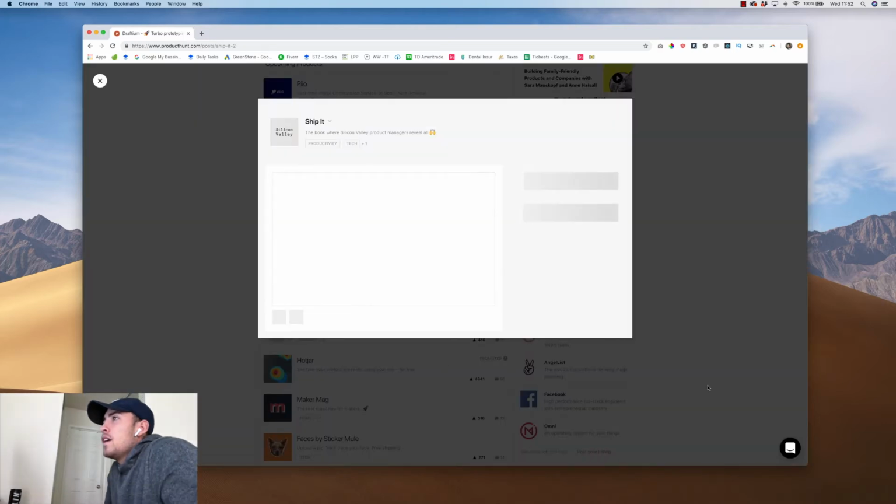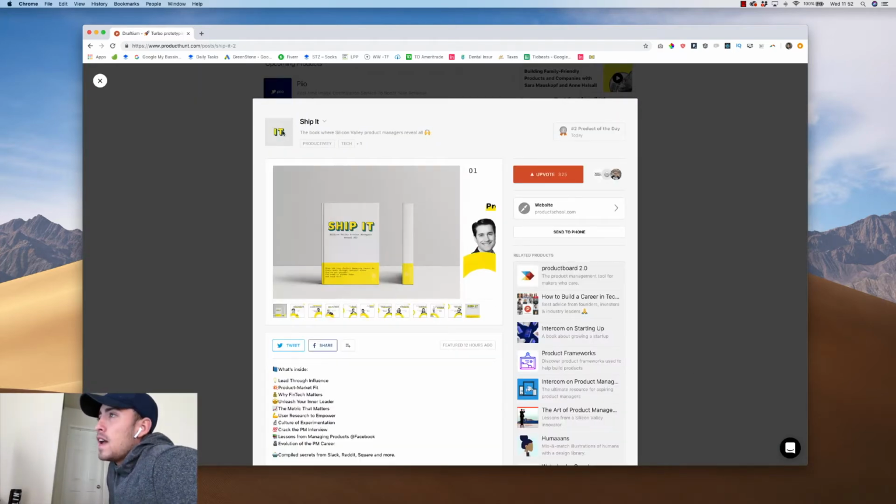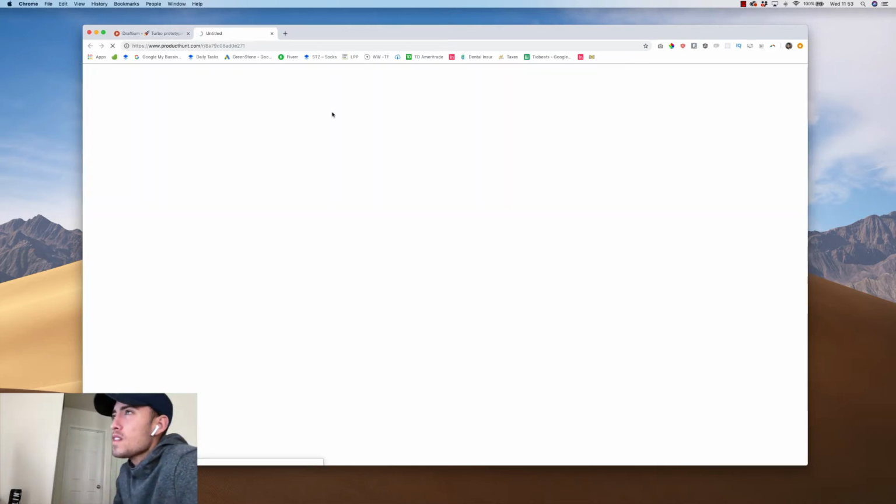So Ship It. Once again, they have an animated GIF right here in the avatar, very clean, and this is a book. The book where Silicon Valley product managers reveal all. So very compelling tagline, right? Anyone who's in the project manager space, even me as a designer, that tagline itself sells it to me. I'm like, oh, I wanna check out what these product managers in Silicon Valley are hiding from me. So very cool. I love the cover of the book. I think it's very simple. You have this cartoon text, it's 3D, it kind of pops out on you. You have this bright lemon yellow that sticks out really cool. Let's see what this book does.